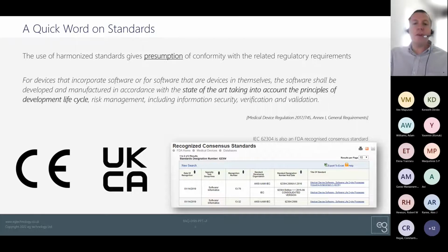So the regulations themselves don't mandate the use of the standard. The regulations use the phrase state of the art. It actually appears something like 12 times in the MDR.